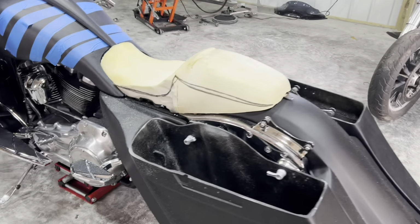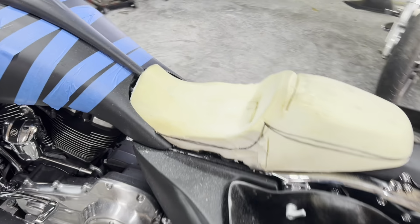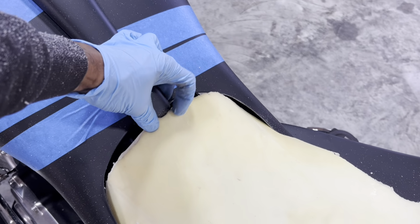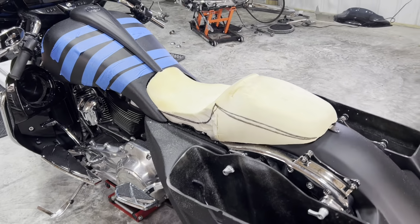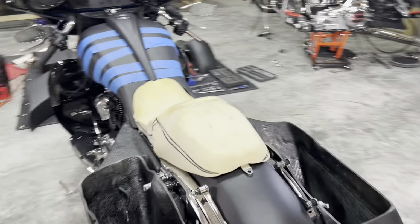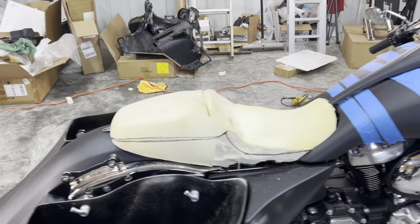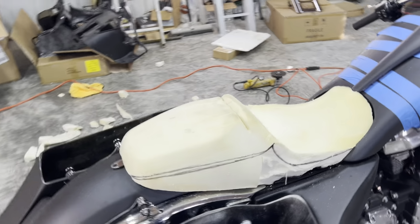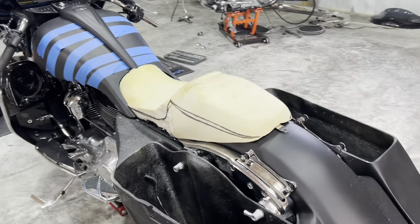All right, here comes the fun part. So once we get that cushion wrapped, just sit like that. Now you just gotta shape it and get this back, this front power. Let's go.